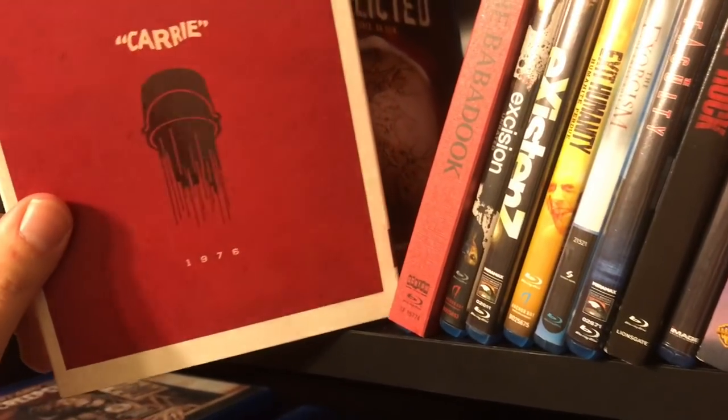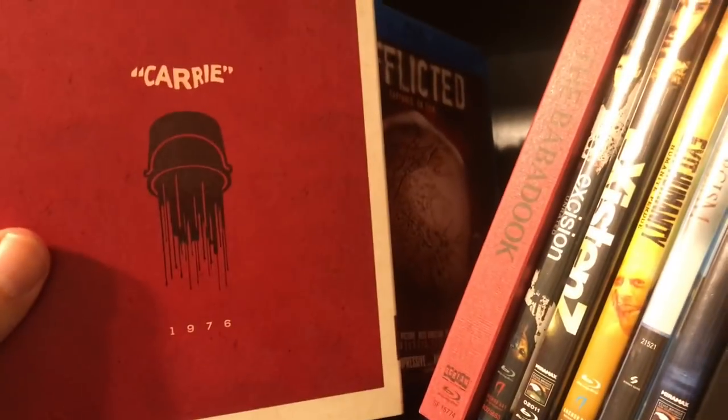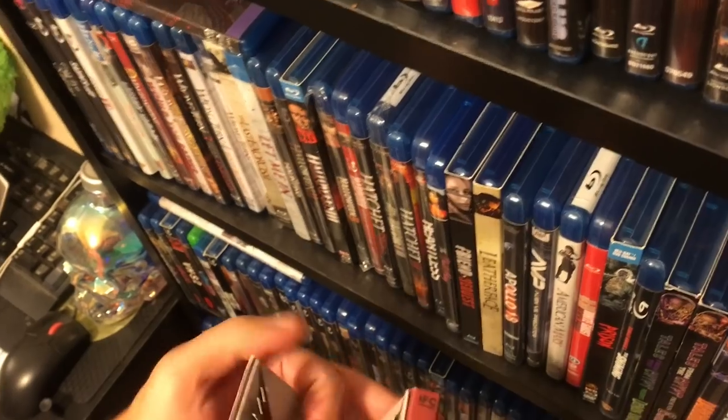Old School Carrie, this is the Comic-Con 2013 San Diego edition, which I like, very simplistic. And out of the black cases too, The Babadook. This is with the gatefold pop-up slipcover, which to me is one of the coolest horror Blu-ray slipcovers out there.